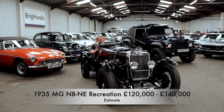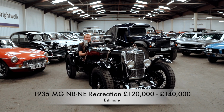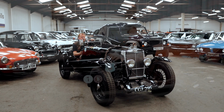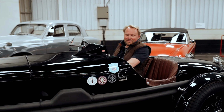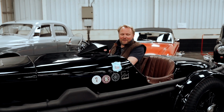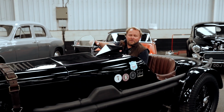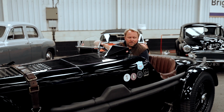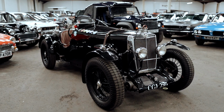Look at this, a thing of absolute abject beauty, a 1935 MG NA Recreation. So this car's led quite an interesting life. It was rescued in the 60s by a 19-year-old chap who found it languishing, looking rather sorry for itself, in a compost heap when it had a rakish two-seater body in a bit of a sorry state. He pulled it out, cleaned it off, and no doubt sold it on for a handsome profit.